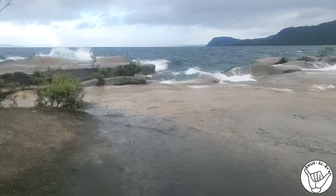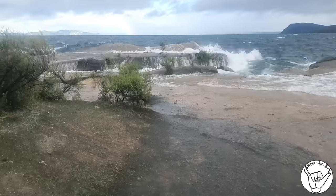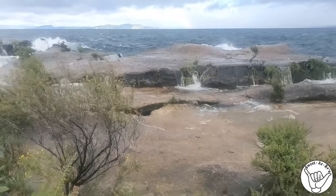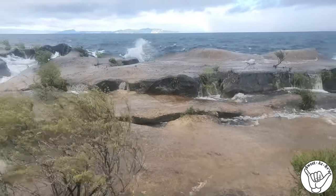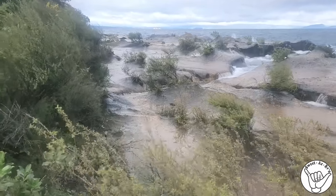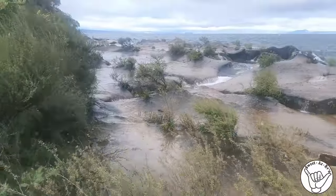Right, and we've made it to Whakamuanga Point. Whoa, and it's a good old rough one today. Honestly, probably the roughest I've ever seen it. The wind's just powering straight in here, but yep, definitely don't want to get caught in some of that. I was planning on going out onto some of those rocks, but I'm going to take the video from here.